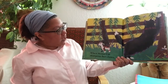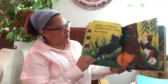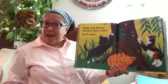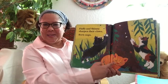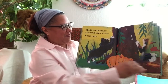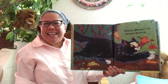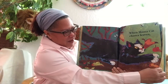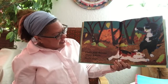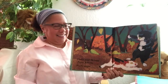When Mama Cat sharpens her claws, Fluffy and Skinny sharpen their claws. Boris, can you tell what he's doing? Naps. When Mama Cat chases leaves, oh, that looks like fun. Fluffy and Skinny chase leaves. Boris naps.